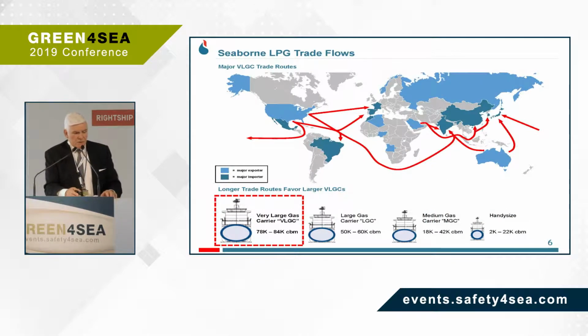The trade flows are from the Arabian Gulf to the Far East, and also from the US Gulf to the Far East, either through the Panama Canal, via the Cape of Good Hope, or straight to Europe and South America.